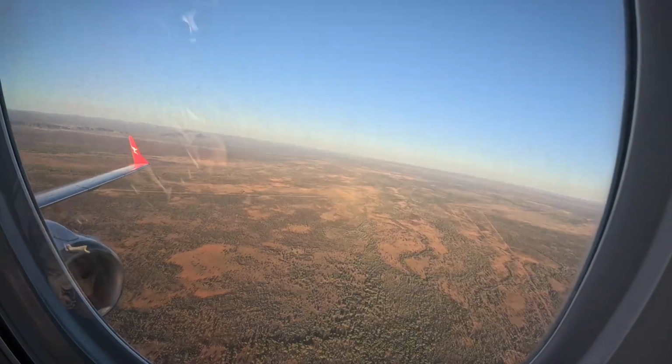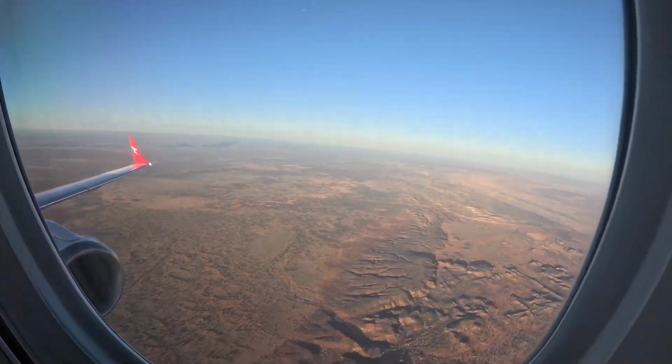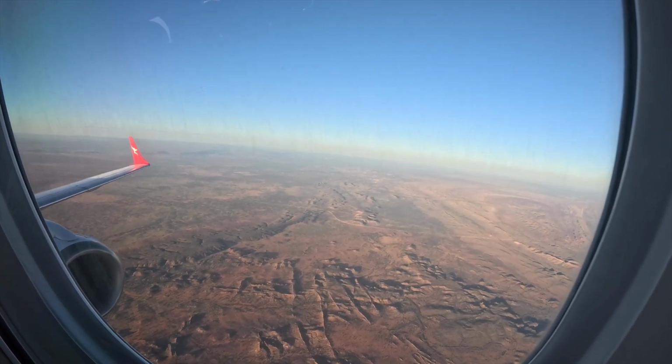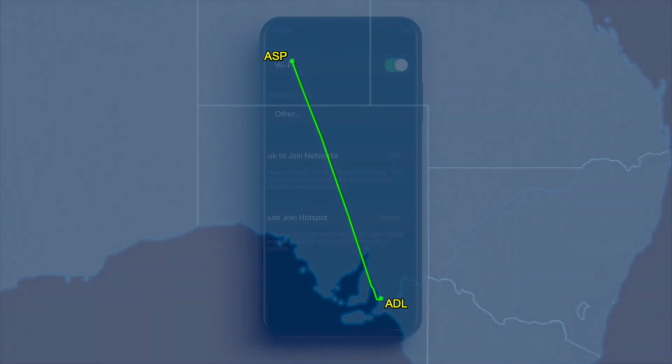Once airborne, we turned due south, climbing over the Simpson Desert, setting course for Adelaide. Next level. Flight time today is 1 hour and 40 minutes, covering a distance of 834 miles or 1,342 kilometers, cruising at 39,000 and 41,000 feet.